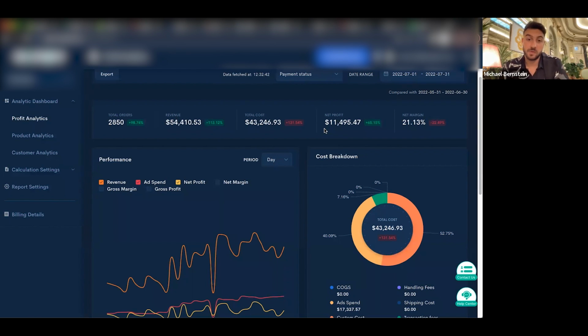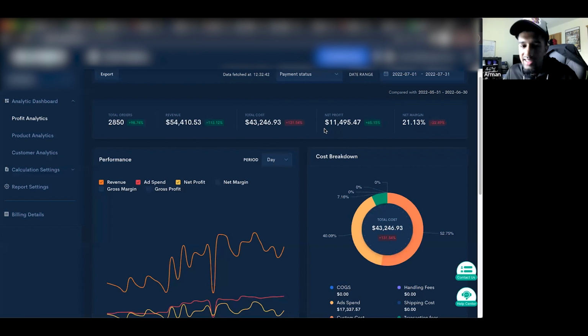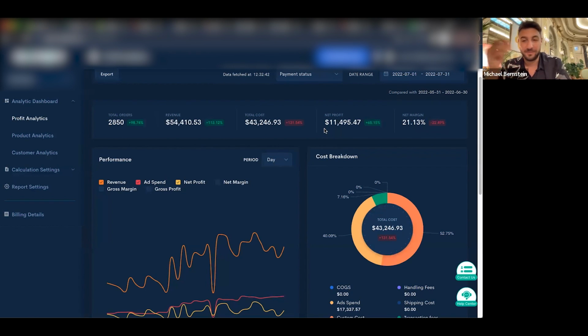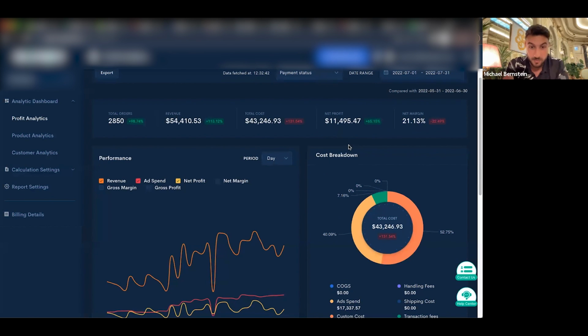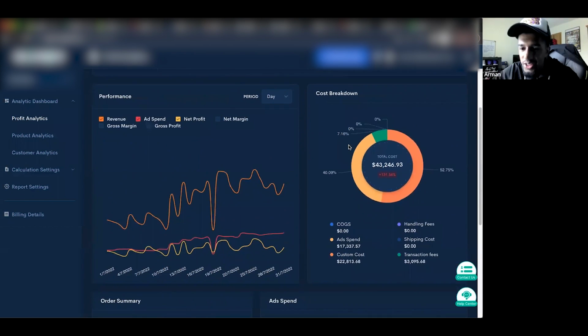100%. But the main thing people don't understand is that from 50K there's only 11K left, and they're like, wait, on the Shopify thing it says 50K. What do you mean? You didn't make 50K? It's a very flashy number which most people look at and think, yeah, this is the exact amount I'm gonna do. But the reality is different.